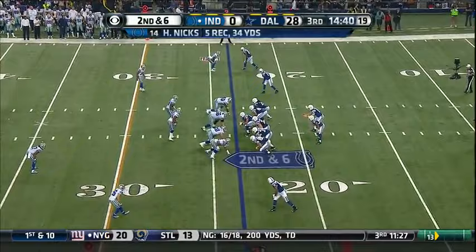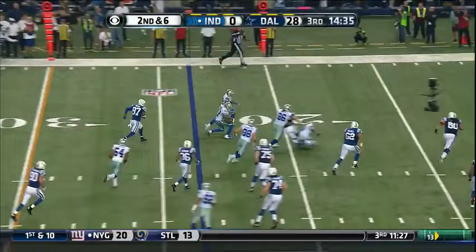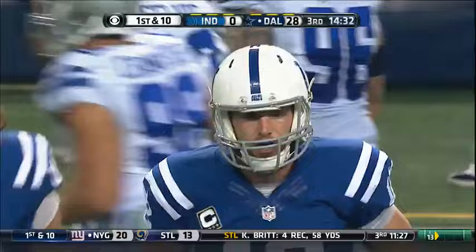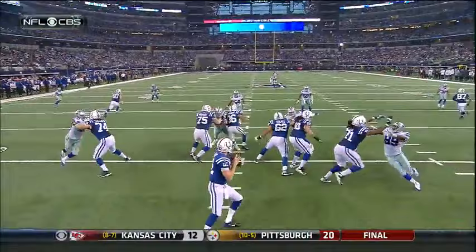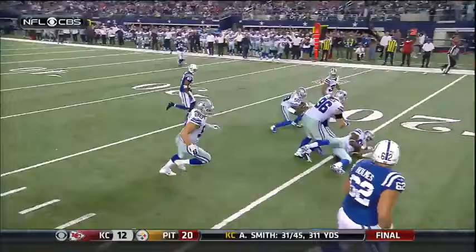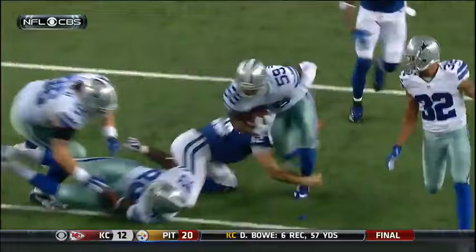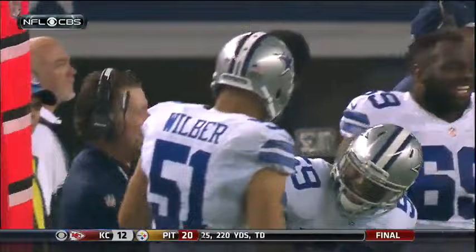Second and six, and that's tipped at the line, intercepted. The Cowboys, Hitchens comes away with it. So Luck picked off twice in a three-pass sequence going back to the end of the first half. Well, it's the push inside. That's Nick Hagan. And sometimes it's not about hitting the quarterback and sacking him. It's about the pressure. And when you push the pocket back, it makes it hard to throw over the defensive lineman. Boy, Andrew Luck, he flies in there every time there's an interception, try to make the tackle.